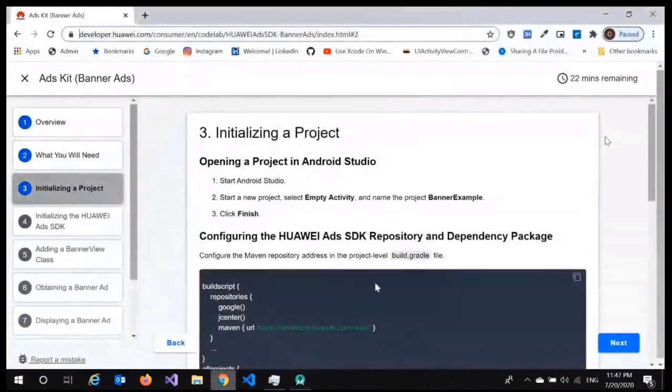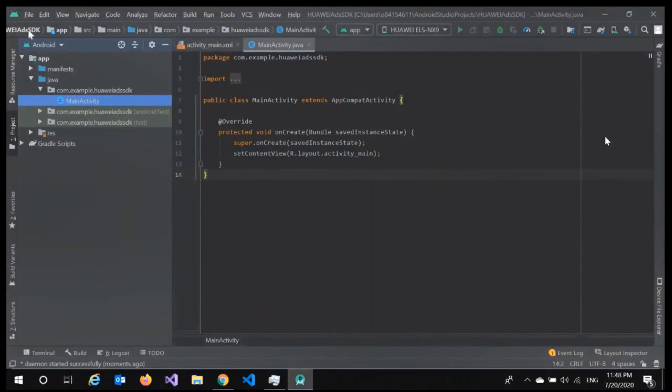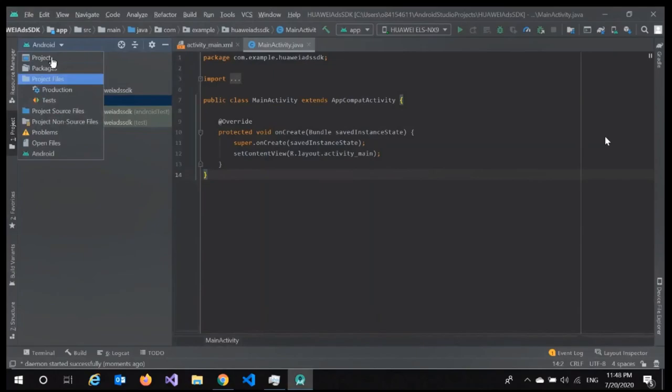Let's start with the steps of how to initialize the Ads SDK in your code. At first, he said you should add the Maven repository address in your project level. So this is the Maven repository. We need to copy this line of code and go to Android. As you know, here we can find different formats for our code structure. I will take Project and I will go to the app.